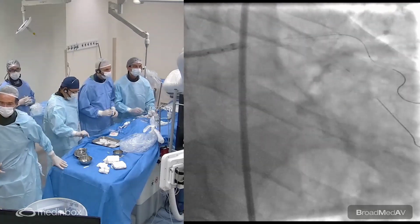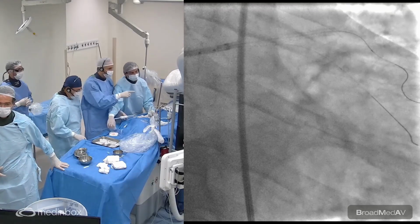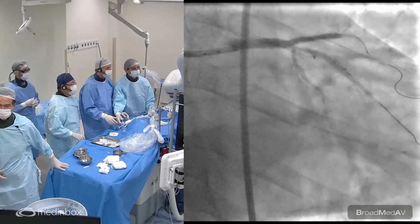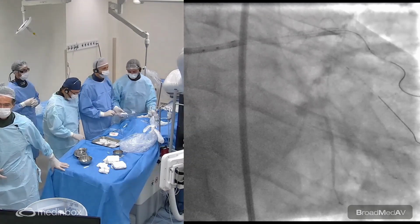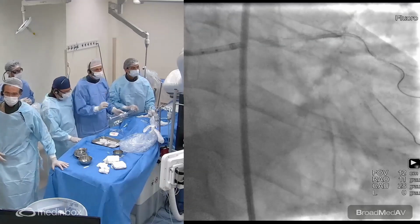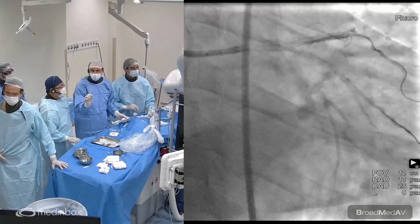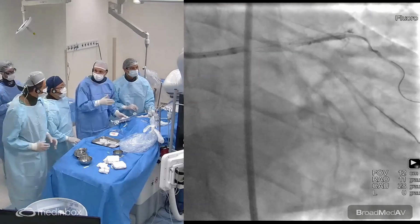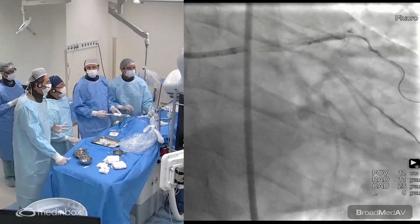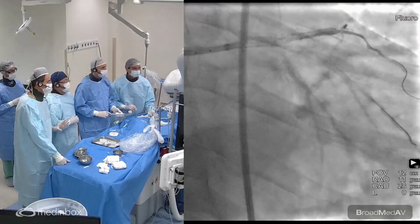It's open. So can you go through the LAD with the balloon, just to see if it's going? The balloon is going there. Before, the balloon was not going easily because the struts were not fully apposed. Now we go straight. You see how the ostium of the circumflex looks better now compared to before the POT. The LAD flow is a little bit slow yet, or not? It seems it's okay.